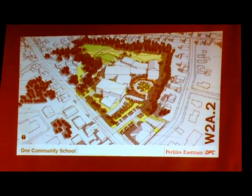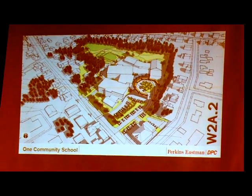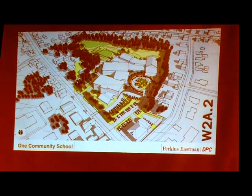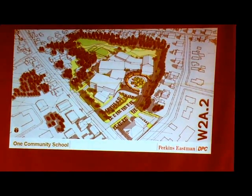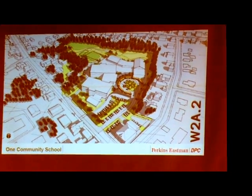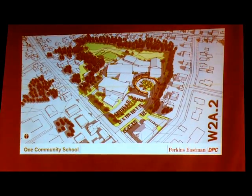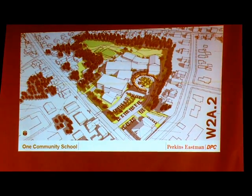We started to evolve this plan a little bit more. This is very similar to that plan, except now you're seeing this building starting to segment itself and play more with the site. So it's actually a little bit better. The orientation north-south is a little better, and the building is starting to make better use of the site that it's on.